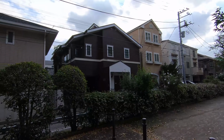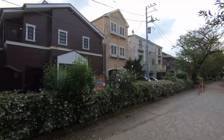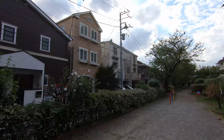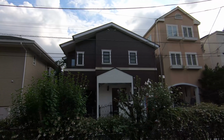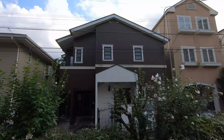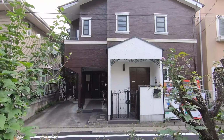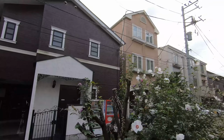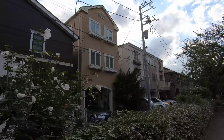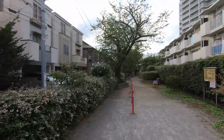Now, some of you, well, actually one of you said all the houses are old and ugly. Well, I disagree. Like here's a nice house. Don't you think that's a pretty nice house? Yeah, in the middle of Tokyo, to have a house this size is a pretty good thing. There are houses here right next to this park.